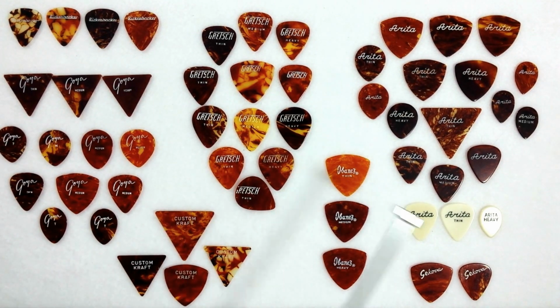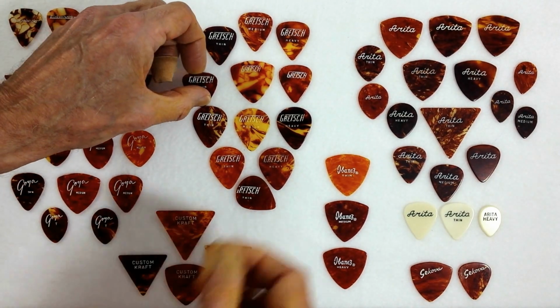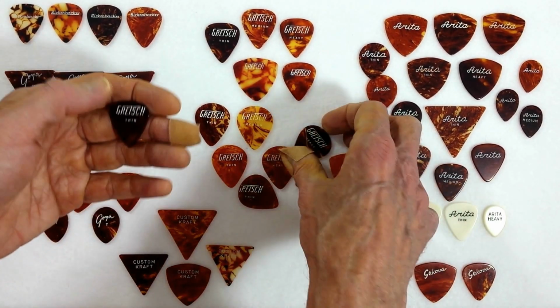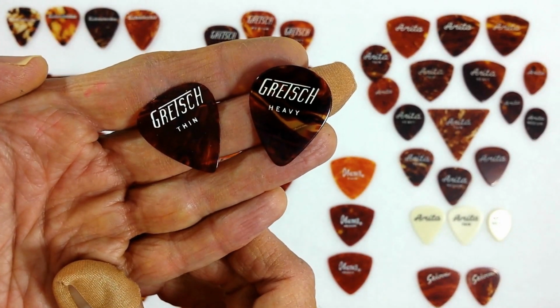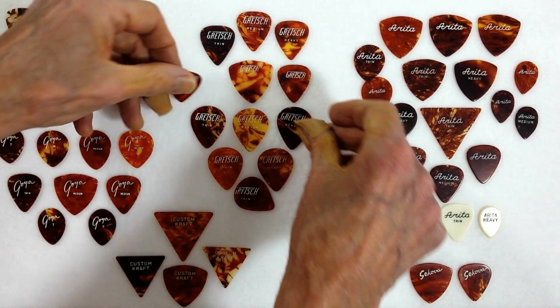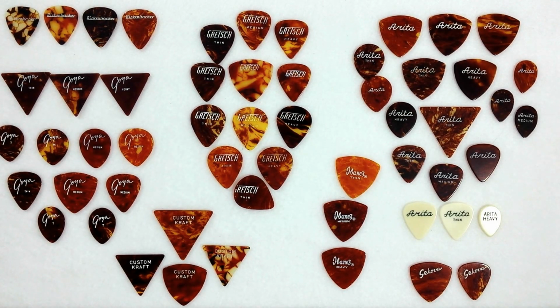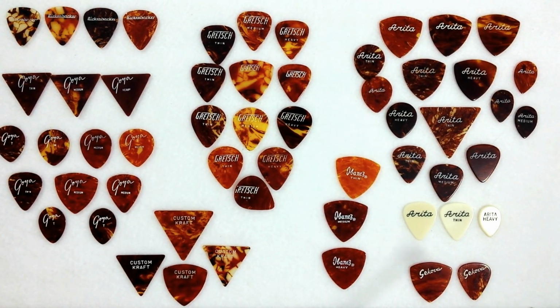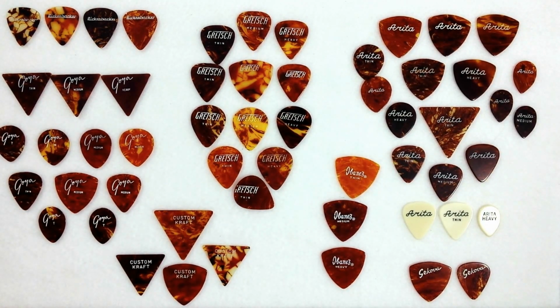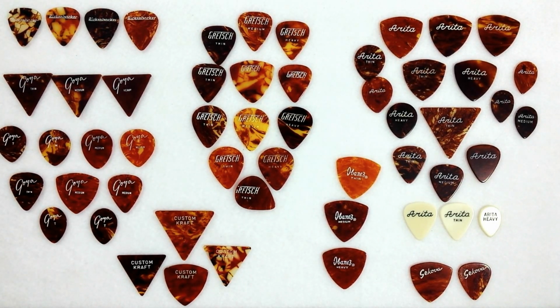So this shape here, the 348, is actually a less common shape and more difficult to come by than the 351 here. And I'll bring them up for comparison so we can take a look at those shapes right there. You can see the 348 is a much larger shape. But an interesting note, even though the 348 is more difficult to come by, when it comes to Gretsch picks, it's actually the 346 and the 351 that are more difficult to come by. They seem to have produced those picks, but in far fewer numbers than they did the 348. And they probably chose the 348 just to have some distinction between other picks that were being offered.